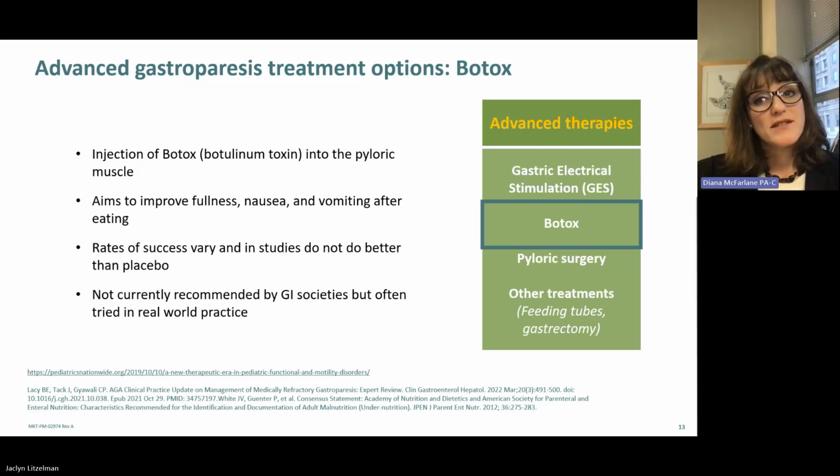Sometimes it's a less invasive option people want to try first, so it is an option that we do talk about. We can also run into trouble with insurance coverage for Botox, so that's something we have to go through all the steps with a patient on.